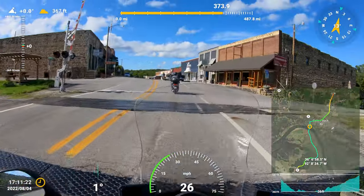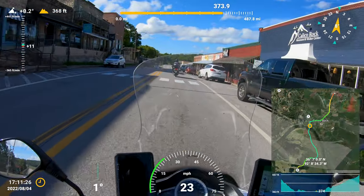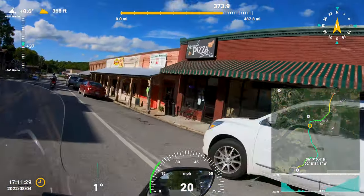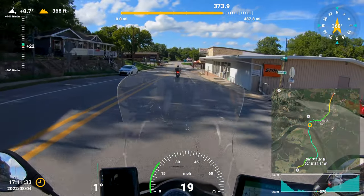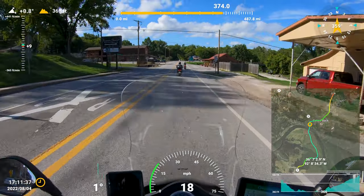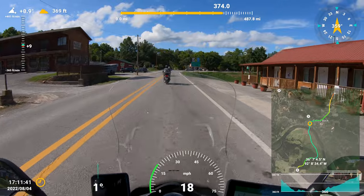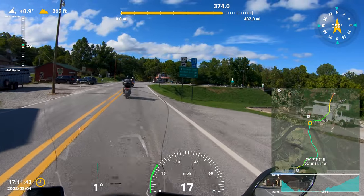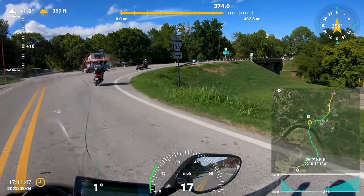Big bump. Oh, yeah. Kidney killer. Riverside Pizza Company. All right. Junction 56. I don't even know where we are. I'm not paying attention. Mountain Home is still ahead of us, so we're not there yet.